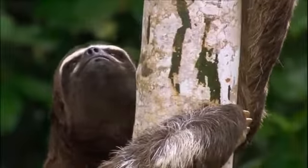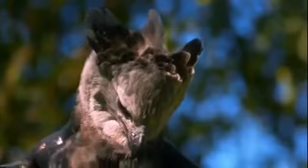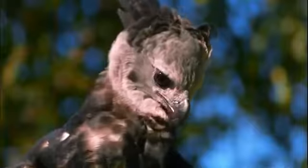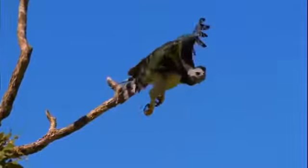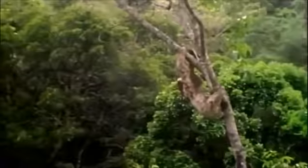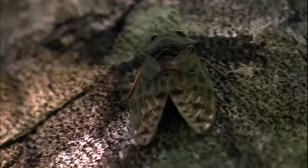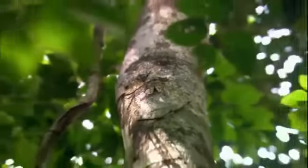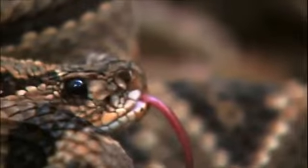Some of nature's most arresting moments are caught up with the hunt. Locate, launch, capture. But for most animals further down the food chain, the name of the game is defense. A whole host of behaviors and body design has developed to try to stay alive.